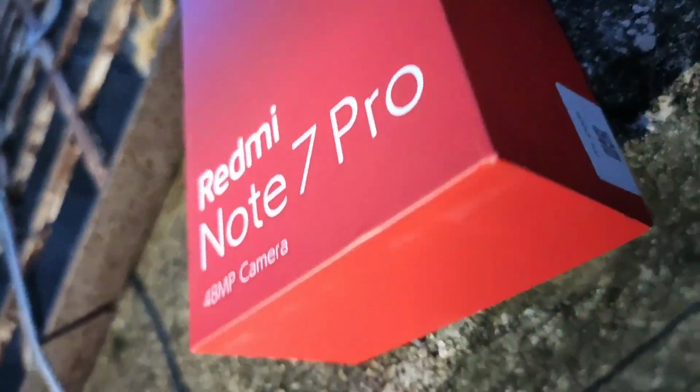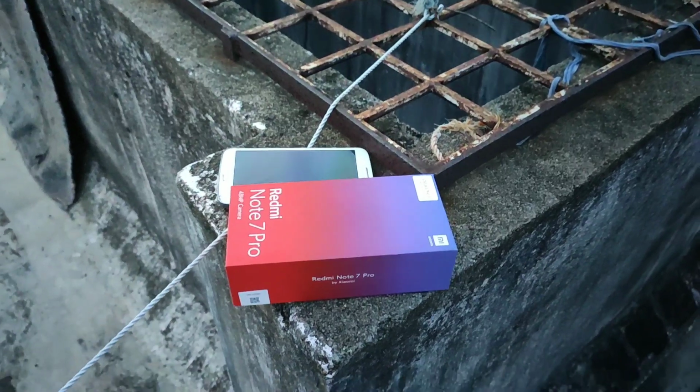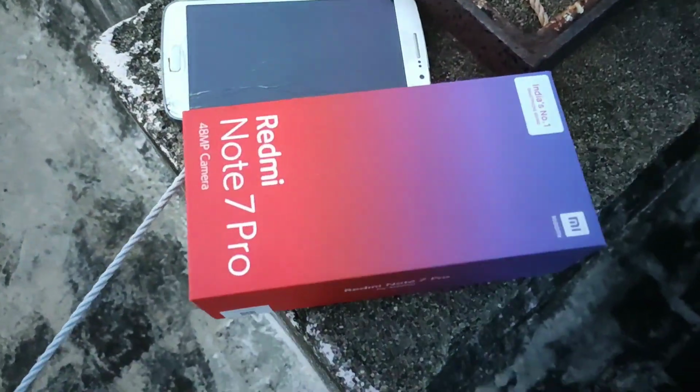In this video, I'll be reviewing the new Redmi Note 7 Pro. So without wasting any more time, let's get started. Out of the box, we have the new Redmi Note 7 Pro, which I have in space black. Let's get into the review.